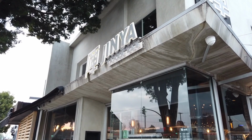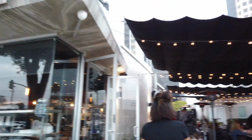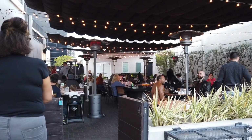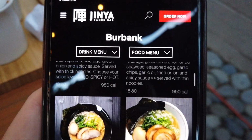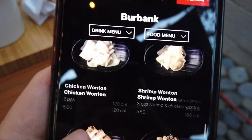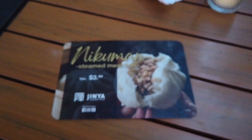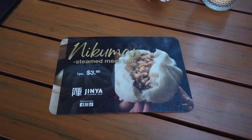I've been to this location and the Studio City location, and this one is probably my favorite location, just because the outdoor seating makes you feel kind of like you're in Beverly Hills. Each menu is slightly different, but for the most part, you're going to find something similar at the same location. They did have this steam meat bun just as a special, which of course I had to order.